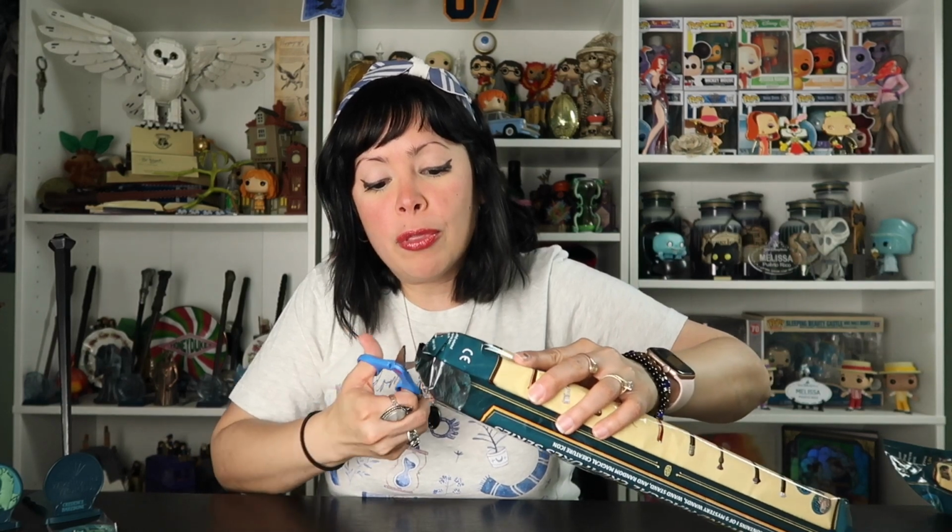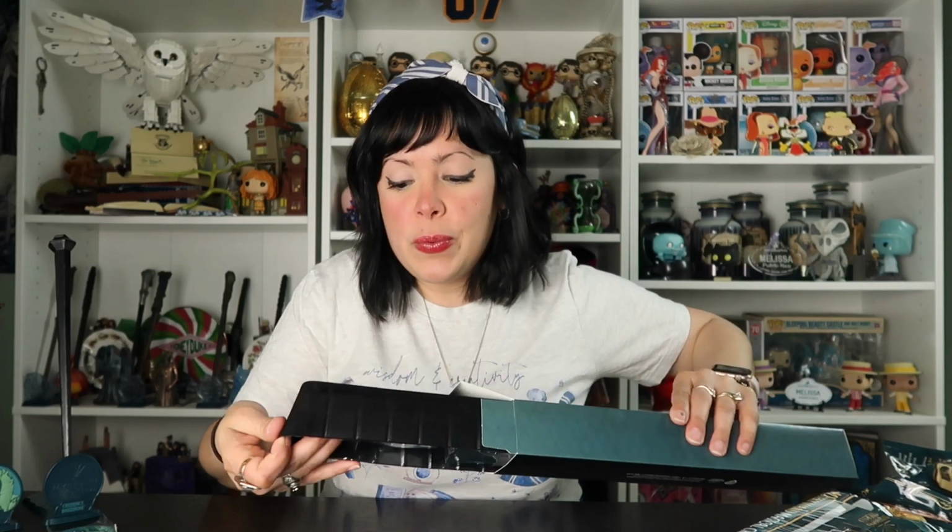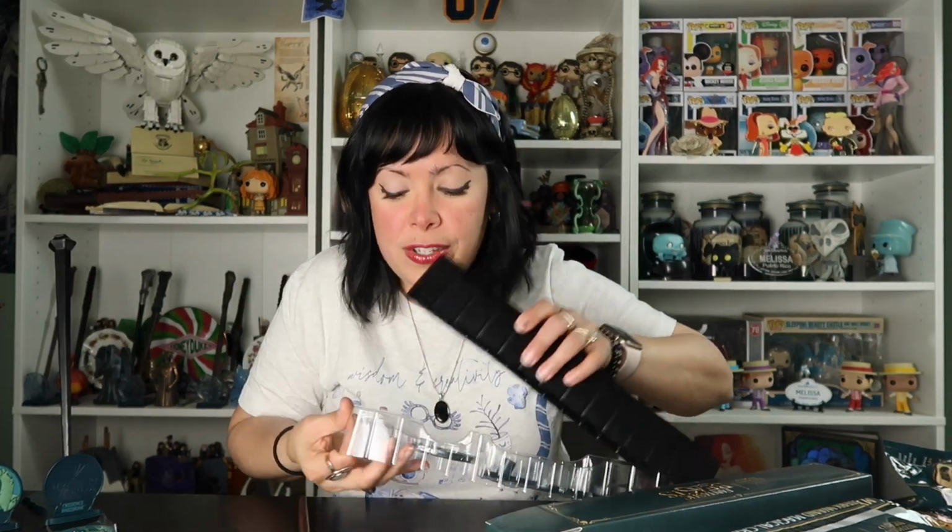All right, so here we have box number three, or wand number three. Let's see who we get. It's exciting. Now, I don't have a lot of Fantastic Beasts pieces or collectibles. This is really cool. All right, who did we get? Oh, I think we got Tina's wand. Let me just double check. I think this is Tina's wand. Yep, we got Tina Goldstein.